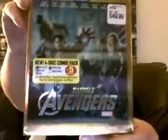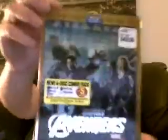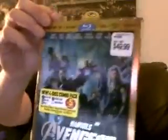The Avengers 3D. Woo! Love the cover. You got Iron Man waving at you. It's a nice little 3D type cover. A lot of the 3D stuff comes in. Interesting, they went with the gold on the box. That's kind of interesting. Now, this came out last week, and honestly, I forgot it had come out.